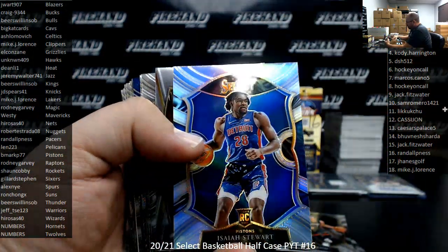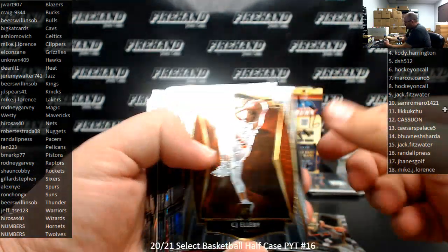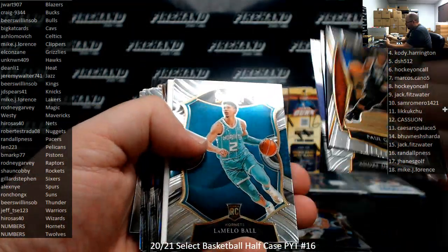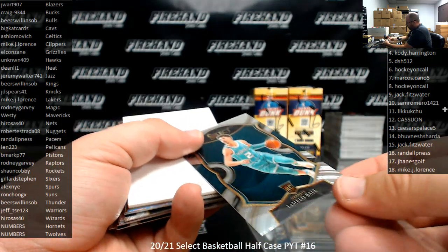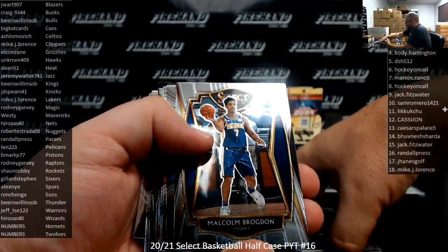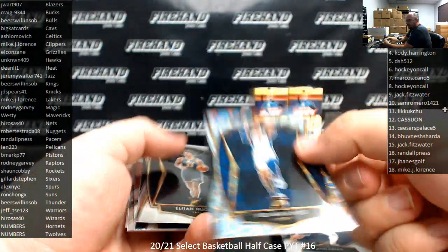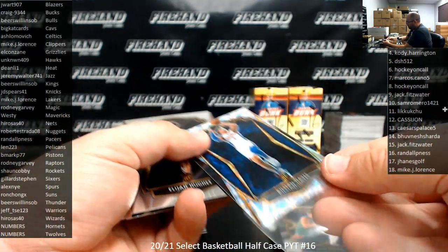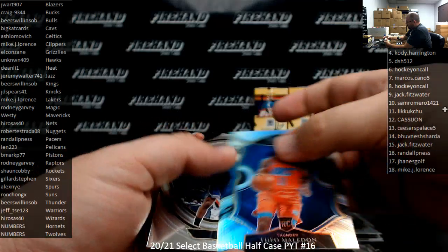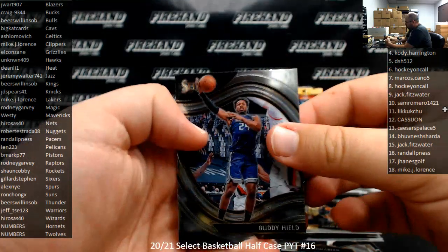Silver rookie Isaiah Stewart, Pistons. Red, white, blue Duncan Robinson. There's a LaMelo rookie. That'll go to a draw at the end of the box. Tim Hardaway Jr., silver. Scope rookie Killian Hayes, Pistons, going to B Mark. Silver rookie Theo Maledon, Thunder. Buddy Hield courtside.